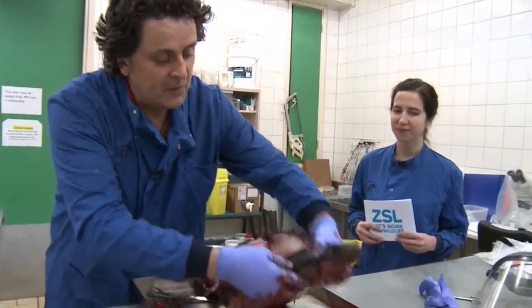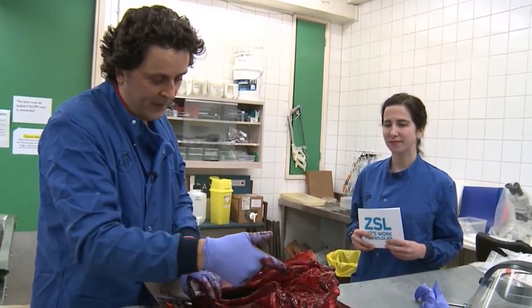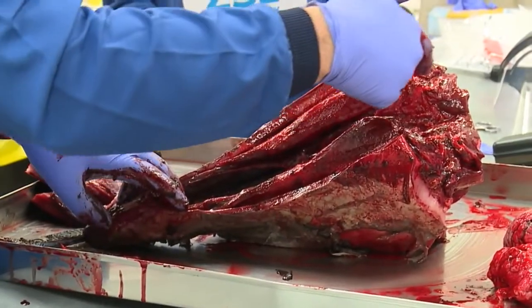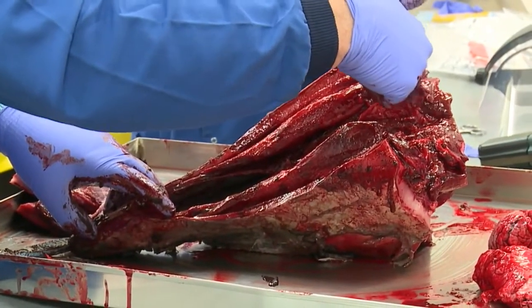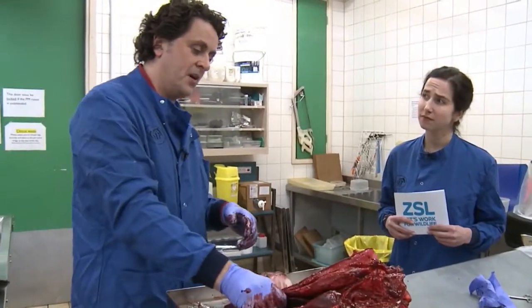And the idea, I think, is that the sound is received along the lower jaw, along what we call the acoustic fats, and they hit the ear, the tympanic bulla, and then it goes into the brain. So that's the kind of simple explanation of the pathway.